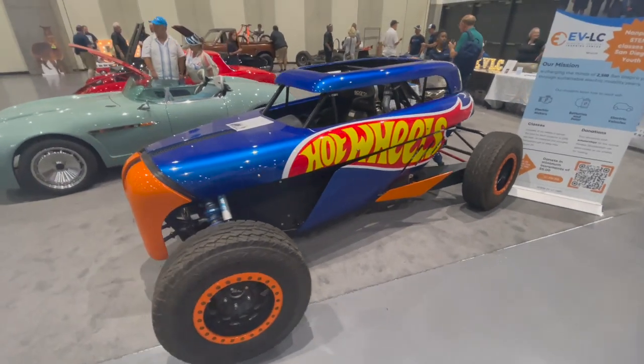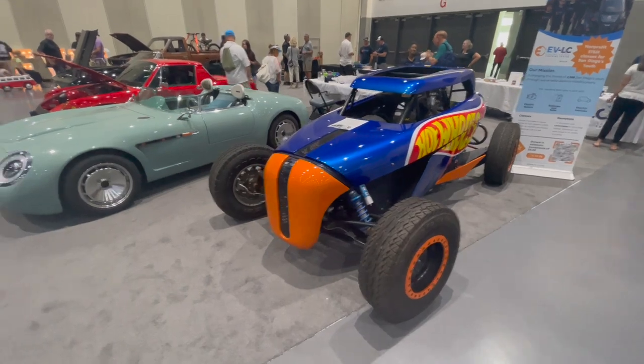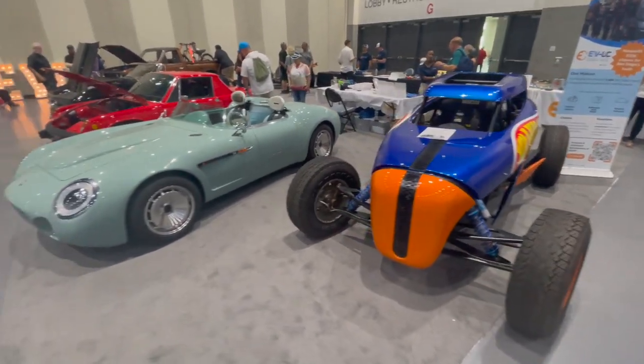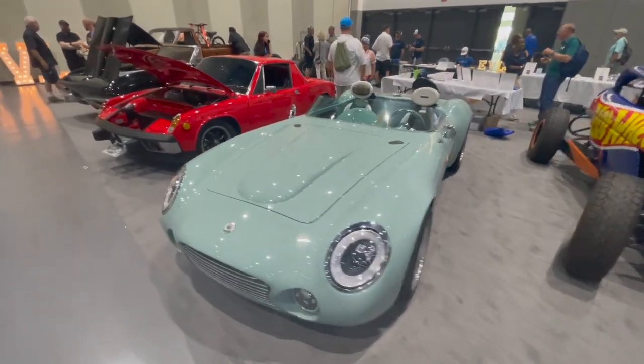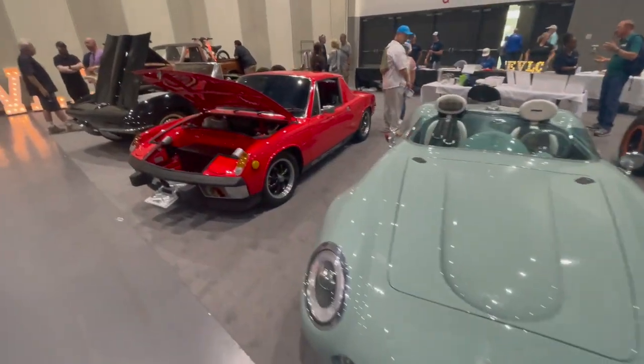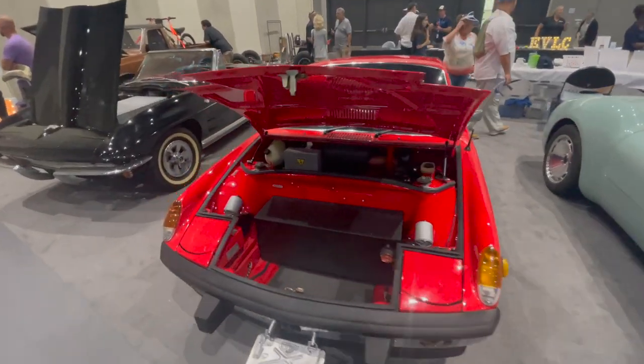Boy, I used to love playing with my Hot Wheels when I was a kid. I had the Sizzlers. Those you actually plugged in. They were electric Hot Wheels. They were great. Look at this Thunderbird over here. Must be a conversion. Got a 914 Porsche, of course.